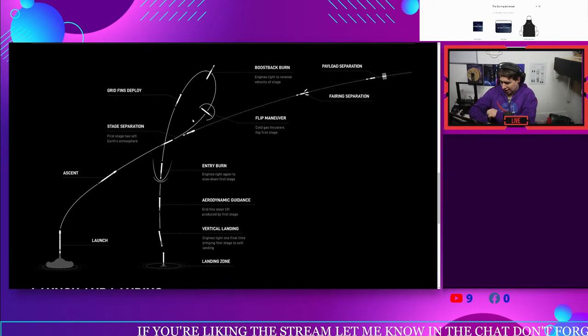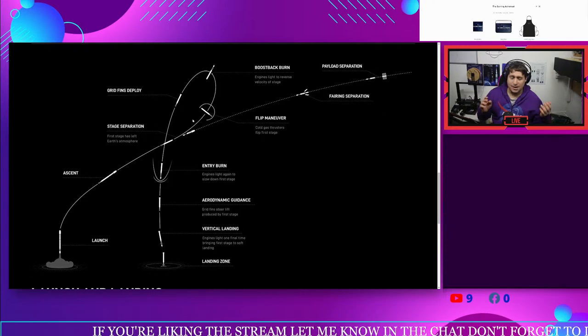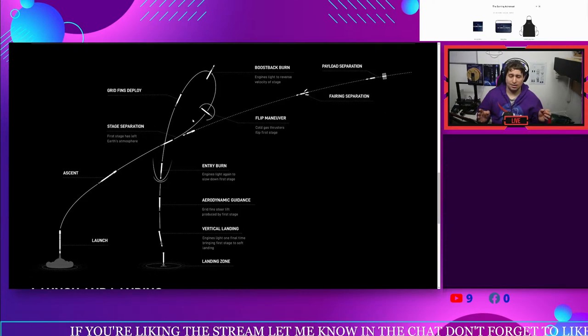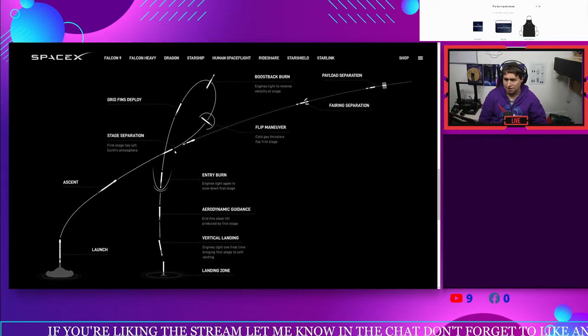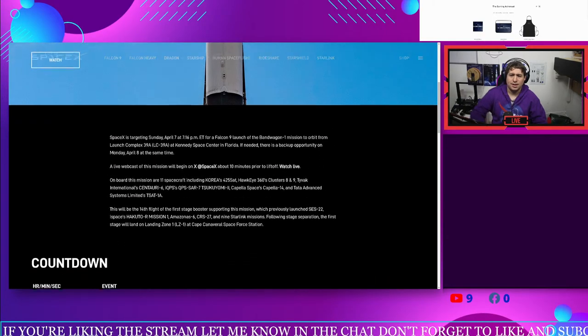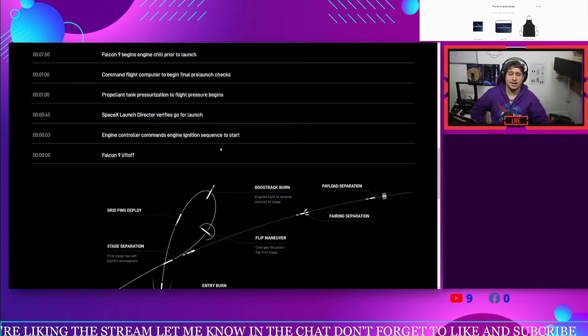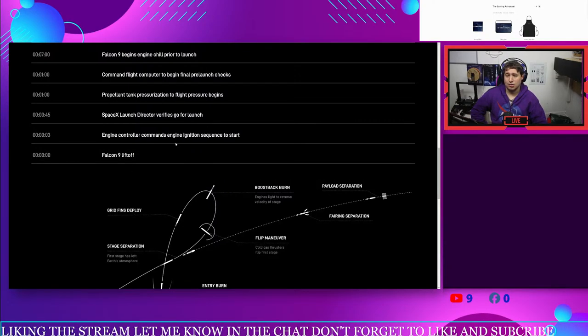And considering it is 12 o'clock here in the UK, I expect it to be fairly dark. It's 7:16 in Florida? Yep, so 7:16. So it should be starting to get dark, so we might actually see a jellyfish effect, which would be super cool.